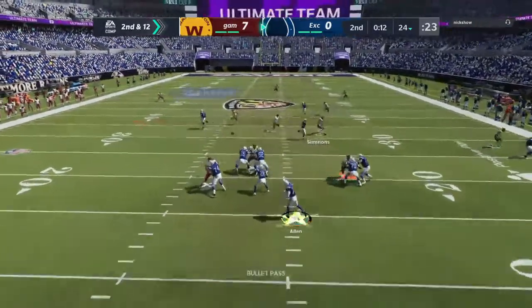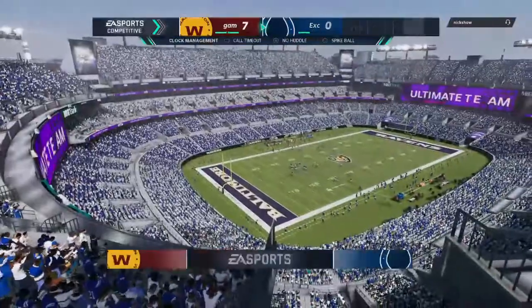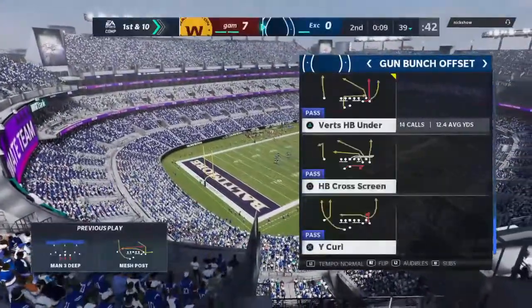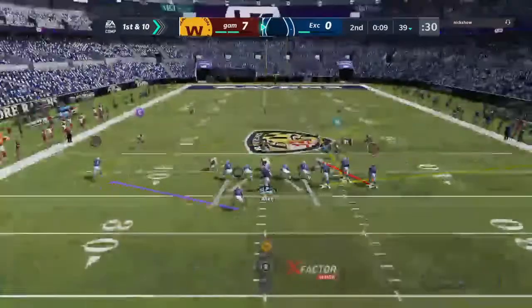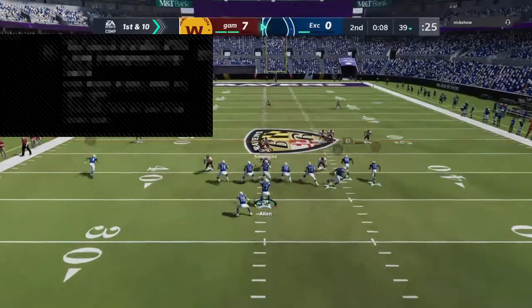Another try after the first down sack. Allen got a man. It's Randy Moss, complete. Now a timeout taken. Perhaps a chance for one more quick play and then another timeout if they hurry. We'll see. At the 39-yard line.